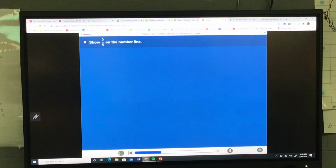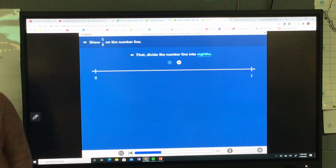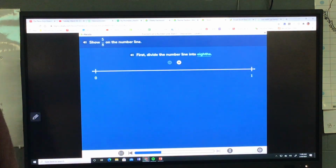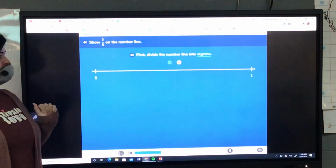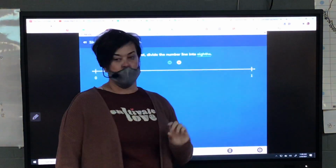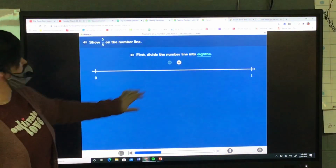Show 5/8 on the number line. First, divide the number line into 8s. How many equal parts? 8. Do we count this as one of them? No. Do we count this as one of those 8 parts? Yes. All right.